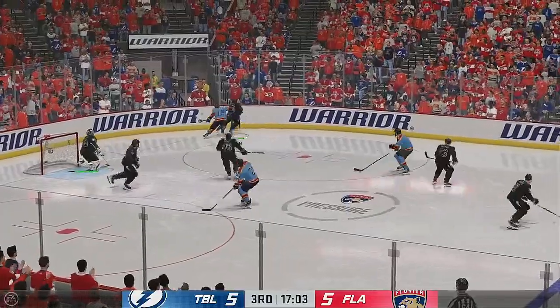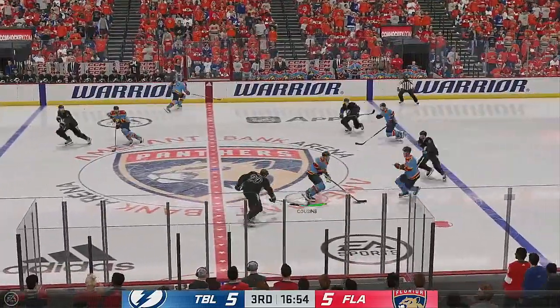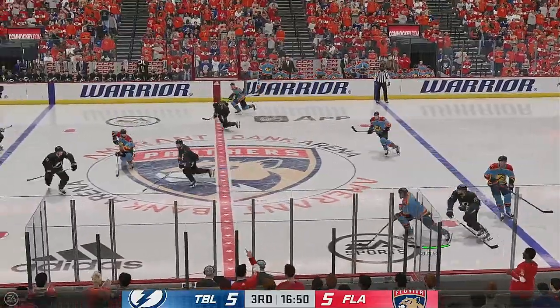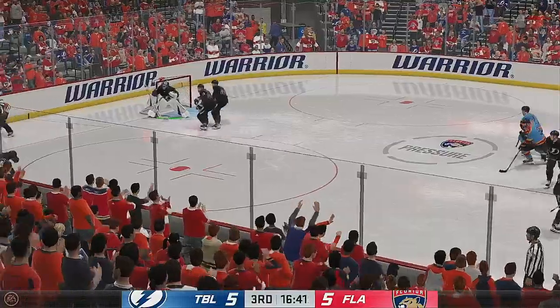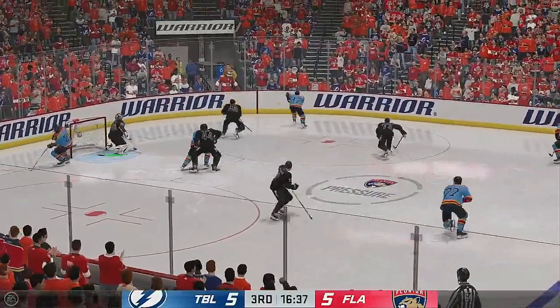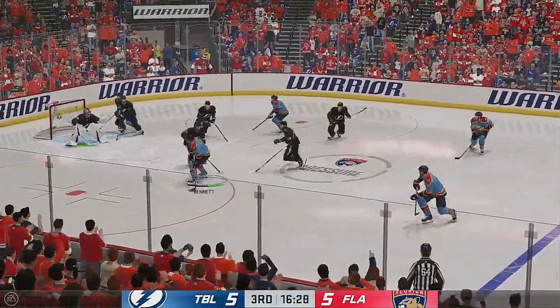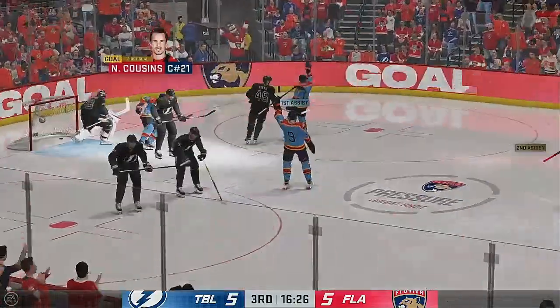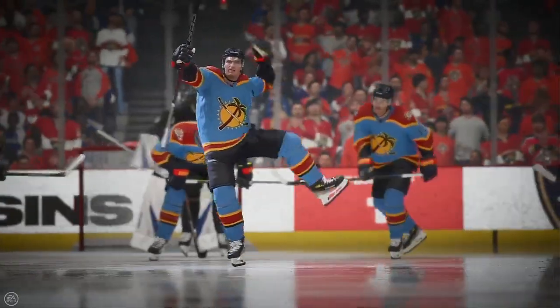From point blank range. No room for that one to get through. Moves it to Cousins. Poked away in the neutral zone by Stamkos. And he's ridden off the puck. A chance in front. And that chance is blocked. Takes the feed. Here's a blast. Scores! The go-ahead goal puts them in front.